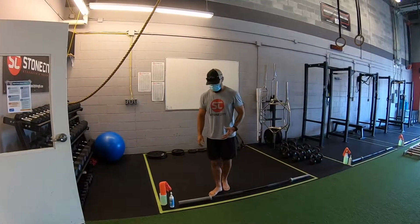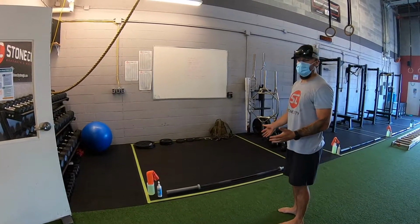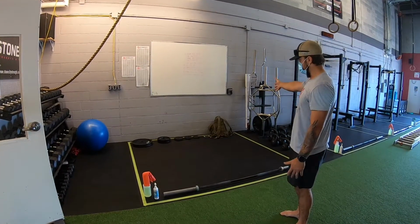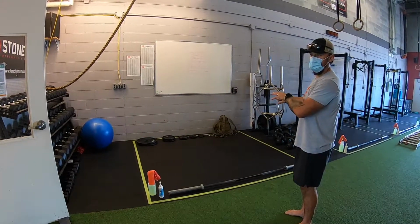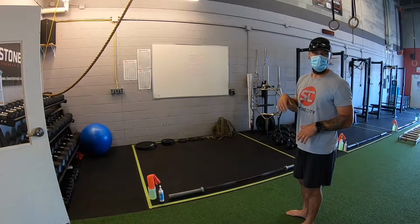Hey guys, once you enter the gym, there's going to be a training pod waiting for you. So you're entitled to leave your bag there. You're going to take your shoes out of your bag or drop your shoes, put your indoor shoes on once you get to your training pod, and take a look at the board to see what equipment you need for the day.